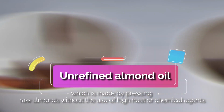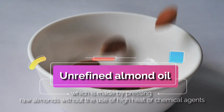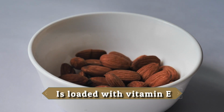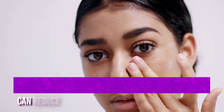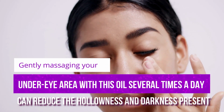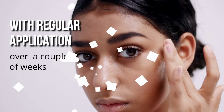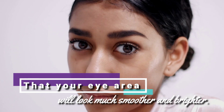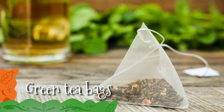Unrefined almond oil, which is made by pressing raw almonds without the use of high heat or chemical agents, is loaded with vitamin E. And gently massaging your under eye area with this oil several times a day can reduce the hollowness and darkness present. With regular application over a couple of weeks, you should find that your eye area will look much smoother and brighter.